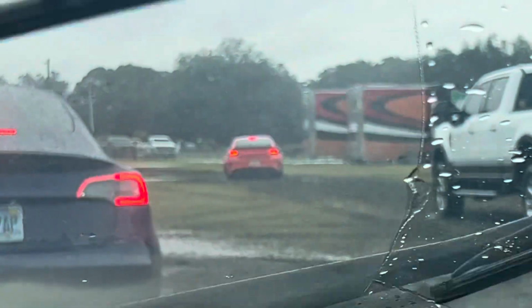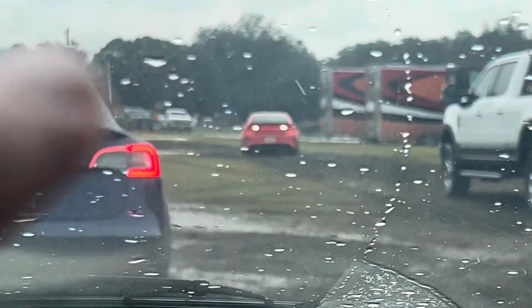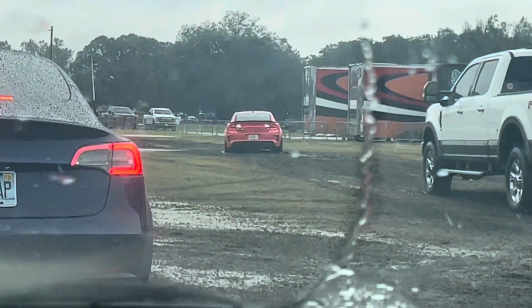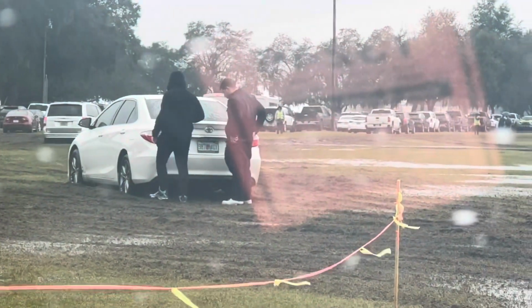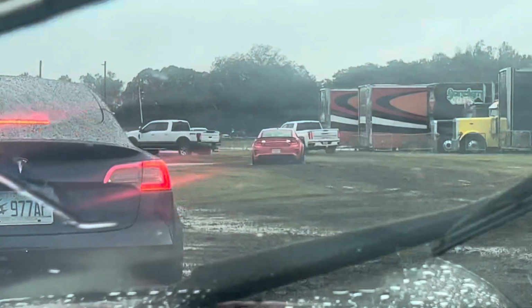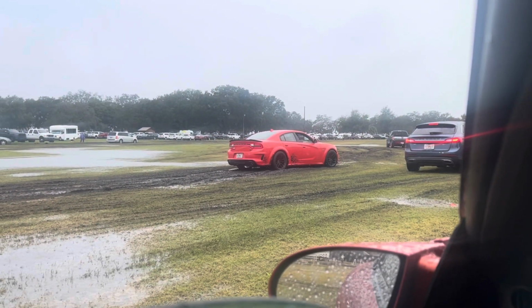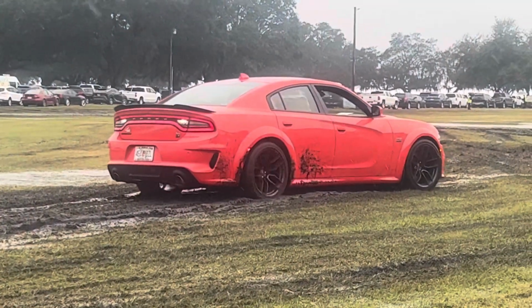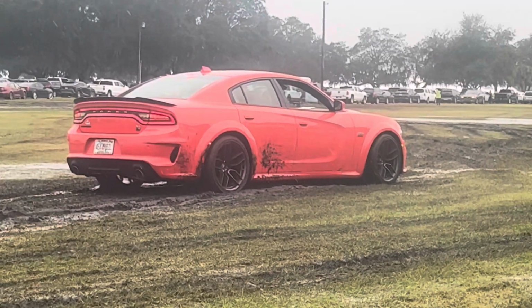So the weather's so bad that the parking lot is flooded, and this Scat Pack wide body here is stuck and can't go anywhere. And those people are stuck and can't go anywhere. Stuck anyway. They should have thought this out a lot better.